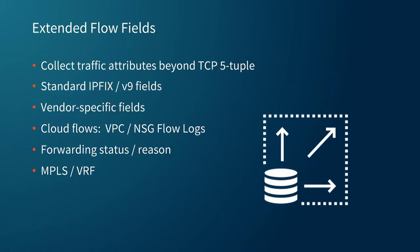Firewall devices and some routing devices can give us information about the forwarding status of a flow. So if the flow was dropped because of a policy or an ACL, the flow record will tell us that the flow was dropped, that it was blocked, and it'll tell us the reason. It'll give us the ACL ID, or maybe it was dropped because there was no route. And then many routing devices can also give us information about encapsulation or overlay network information. So things like MPLS tag IDs and VRF identifiers for traffic that was forwarded by a virtual routing table. So we'll talk some more about some of these things coming up.